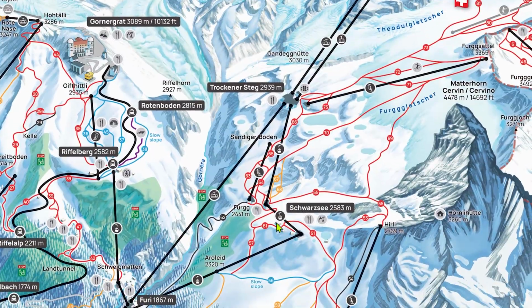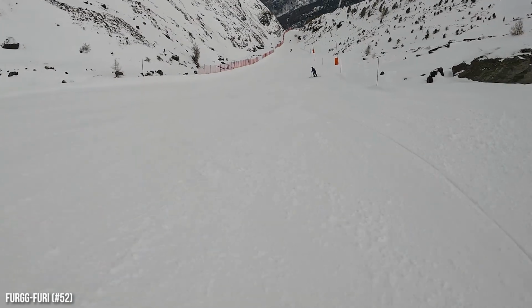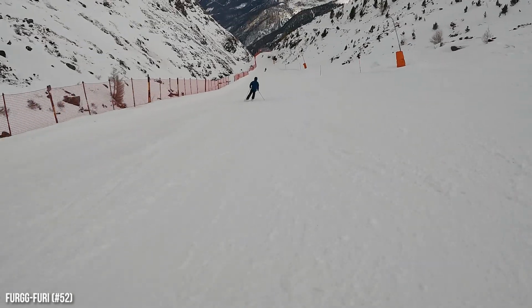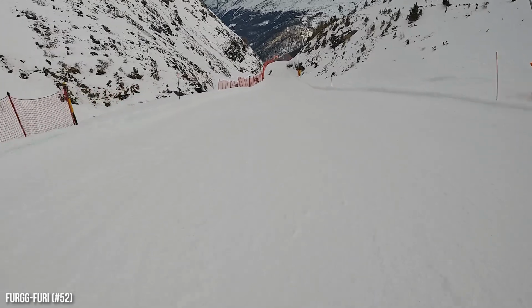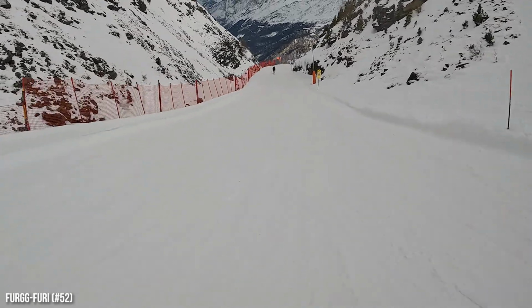Okay, let's move on to the Furg midstation. This midstation is primarily used to lap the upper part of the second stage of the Matterhorn Express gondola without going all the way back down to Furi via this number 62 trail. Speaking of number 62, I'd recommend avoiding it at all costs. It gets extremely icy and congested with inexperienced skiers and can be arguably dangerous at times. It's much better to just download the gondola than having to deal with number 62.